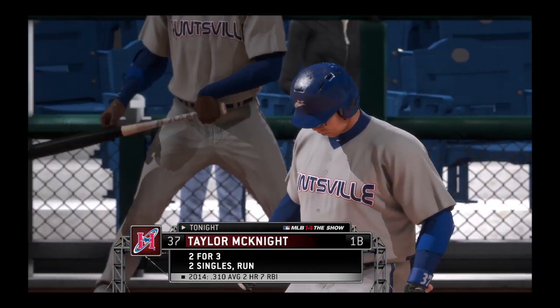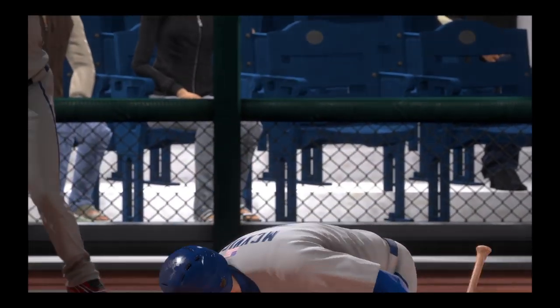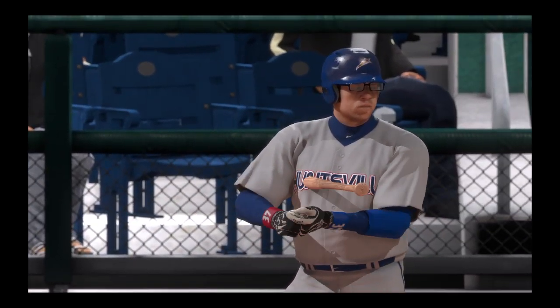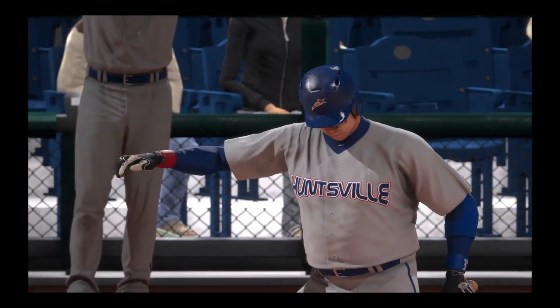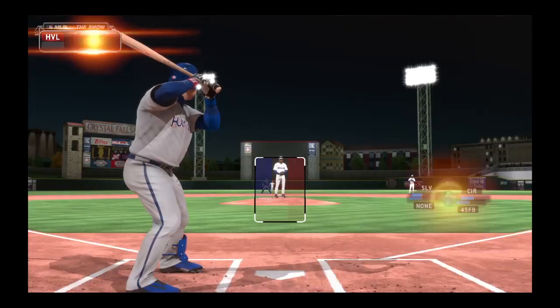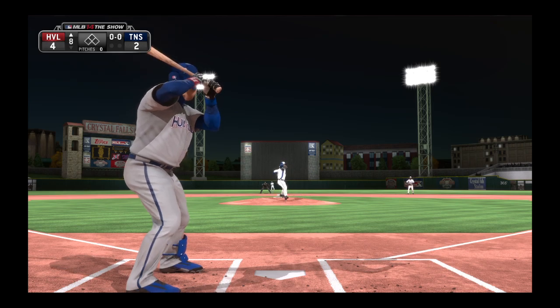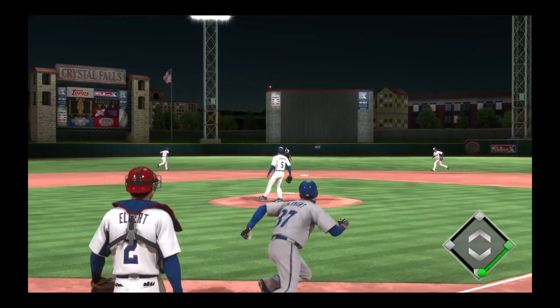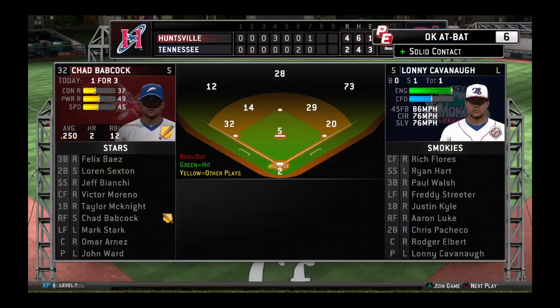Taylor McKnight will get us going now in the top half of the 8th. First baseman, Taylor McKnight. Let's go, Smokey. Hey, no one down here. There's a one there. Swinging a hard liner to center field. Flores is right there, one down.